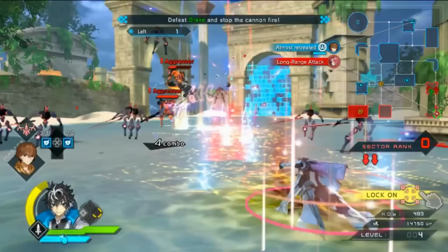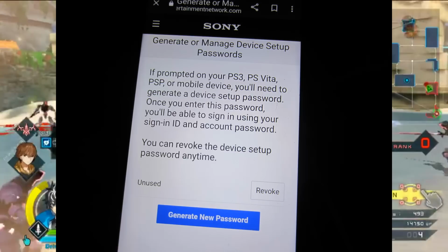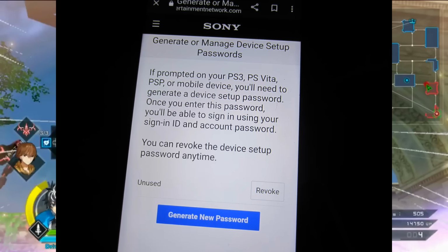So for anybody who is having issues logging into their PSN account, I will have a link down in the video description where it will lead you directly to Sony's website. All you got to do is log into your account there, then click the auto-generate button and enter that into your password section on your Vita, and you should be good to go online.